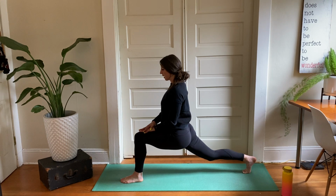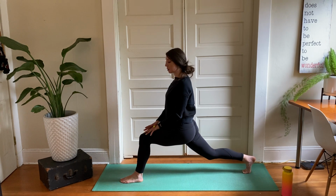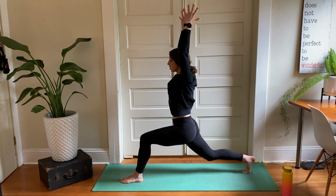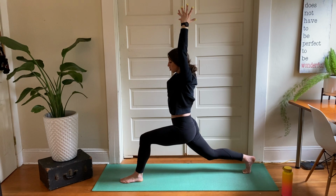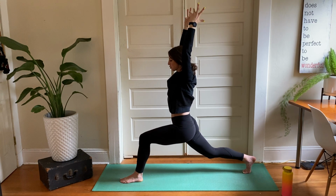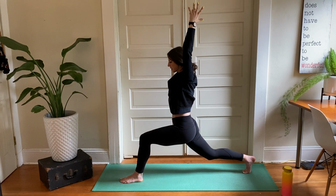You're welcome to keep the hands on this front thigh, or if you'd like to work your core just a little bit more, raise the arms up overhead, high lunge. As long as you're feeling some stretch through that right thigh, and you might feel a little heat and work elsewhere, but we're trying to feel the stretch through the right thigh. You're welcome to put that knee back down if you want, but I encourage you to try to challenge yourself just a little bit with this one, because heat can loosen up those muscles as well.